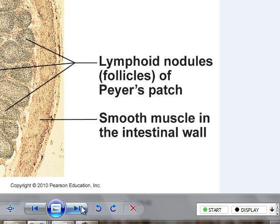All mucus-producing tissue has groups of cells associated with the lymphatic system, and they have a special name, MALT. M-A-L-T, and that stands for Mucosa-Associated Lymphoid Tissue. So mucous membranes leading to the outside are there to kind of hold on to anything foreign before it enters the body.